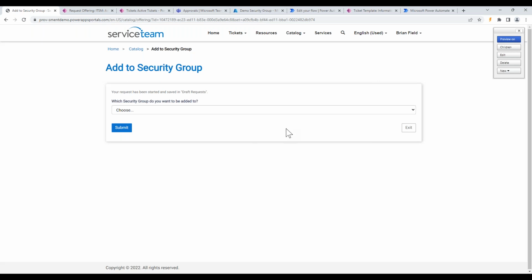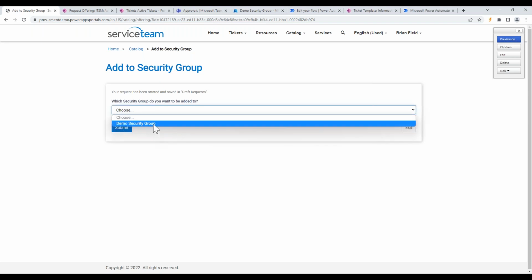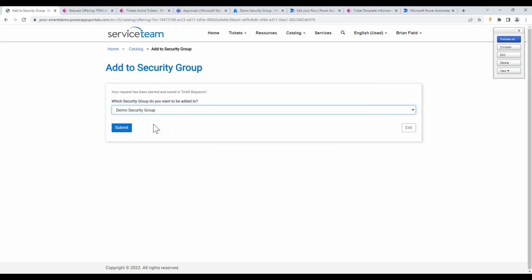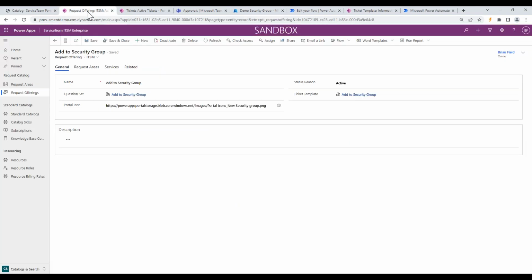The goal is to gather the information that you need in order to fulfill that particular request, not necessarily just limited to very traditional IT or ITSM oriented requests. So very simple in my example, you can select one security group to be added. Obviously, you would have additional options here that you would add, and the process would adjust accordingly. So I gather my information and simply submit that ticket. Easy as that, right? It's very straightforward from an end user perspective. So now I have a ticket in process. Now, let me show you how we set this up.